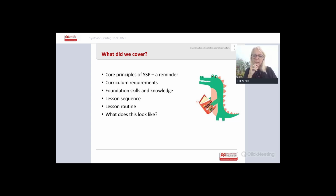Think about the foundation skills and knowledge that you need as a teacher in order to be able to deliver this really effectively. And don't be afraid to look online for some of the CPD, the professional development that you might need to support you, particularly if you're multilingual yourself.